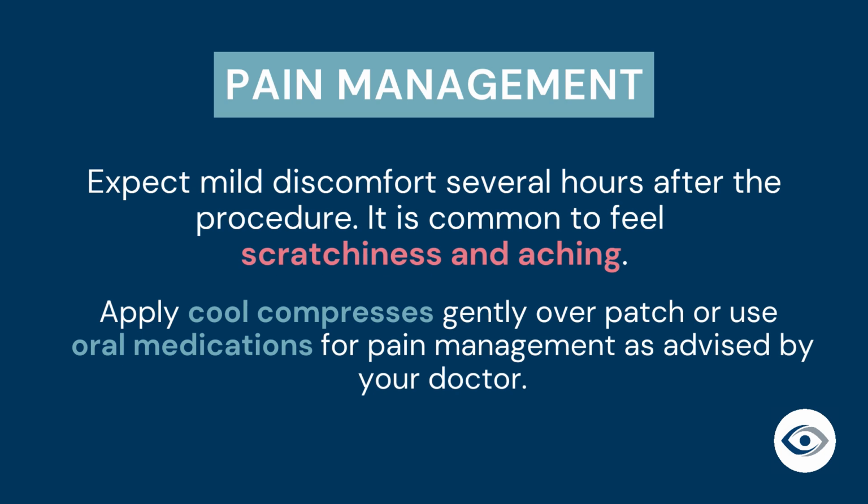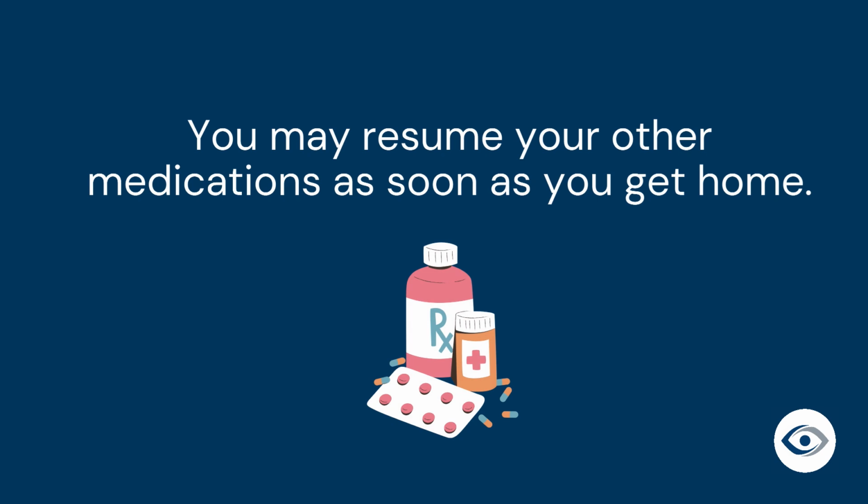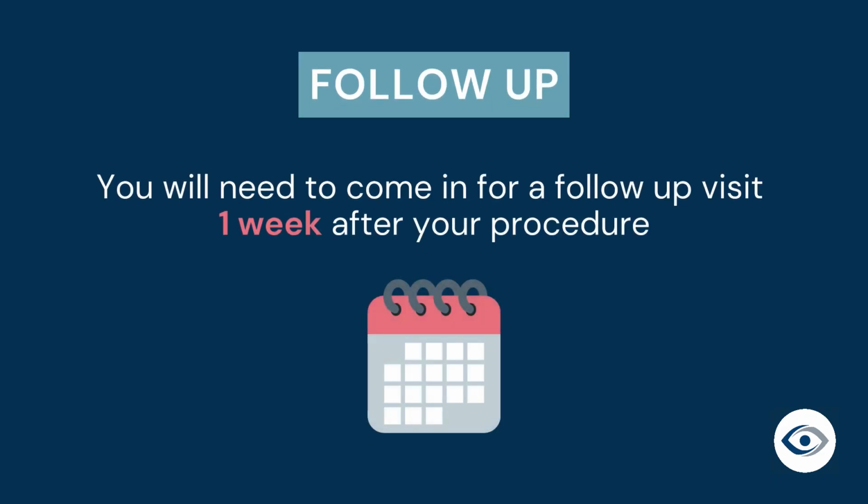There is usually mild discomfort several hours after the procedure. It is common to feel scratchiness and aching. You can apply cool compresses gently over your patch or use oral medications for pain management as advised by your doctor. You may resume your other regular medications as soon as you get home. You will need to return for a follow-up visit with our optometrist approximately 1 week after your procedure. They will then direct you as to the frequency of further follow-ups depending on your healing.